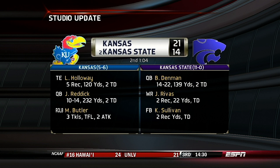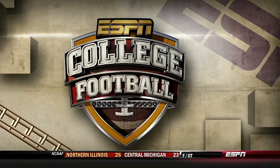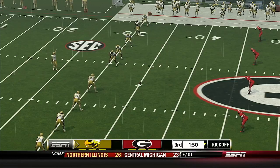Elsewhere, the Mustangs tee it up today, ranked 20th. We've been watching this thing all day long. And for SMU, a win today gives them 9 wins on the season. SMU in front, 21-7. People were predicting some upsets this week, but I'd be shocked if that score holds up.